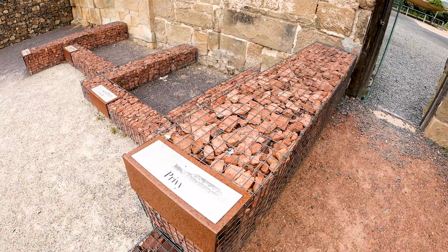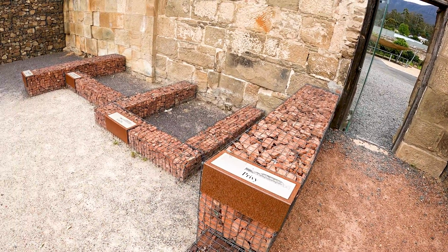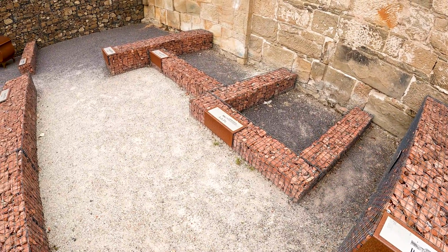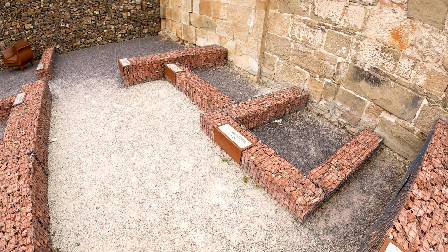And here you have, this would be the privy right there, and the ash pit. Look at this. Wow.